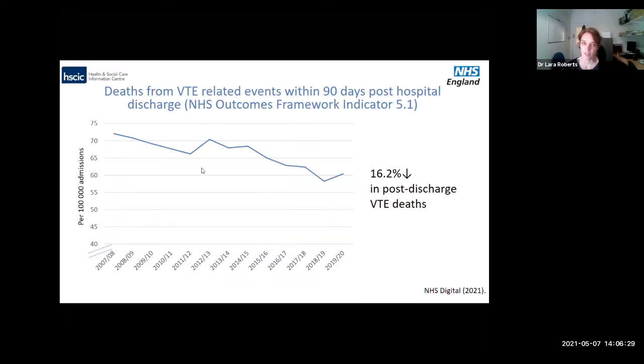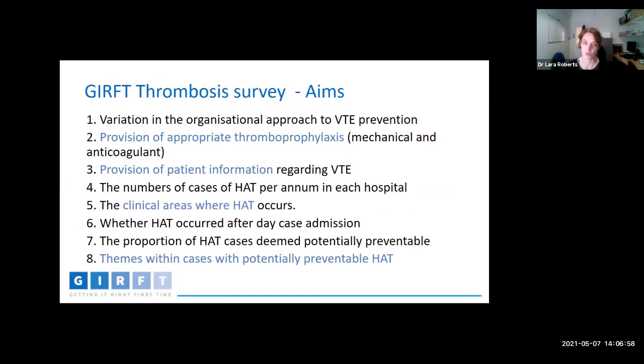And as Roopen mentioned, the NHS Outcomes Framework Indicator measures deaths from VT events within 90 days of discharge. Over the reporting period, we've seen a 16% fall in post-discharge VT deaths. But there remains a lack of national data about what happens in between, so between that VT risk assessment and provision of thromboprophylaxis, which was what we aimed to look at with the GIRFT thrombosis survey.